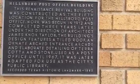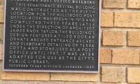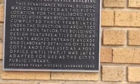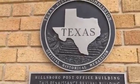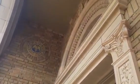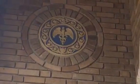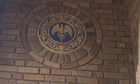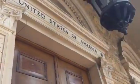Used as a post office until 1967. Okay. It was later adapted for use as the city's public library. Isn't that cool? And it's a historical landmark. That is so cool. I'm learning stuff about my city that I did not know. And look at the plaques up here. Isn't that gorgeous? Let me zoom in on that. So pretty. I love it. This is so cool. See, I'm learning stuff along with y'all. That's the beauty of Periscope.